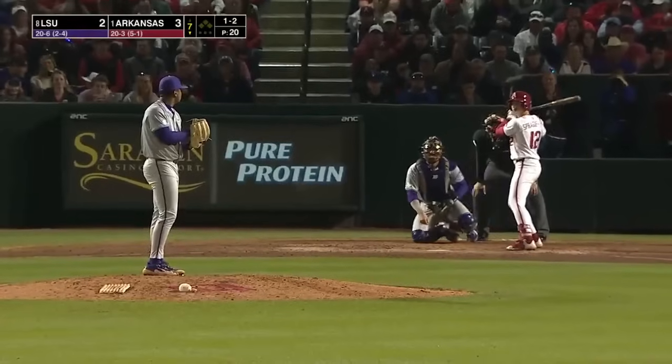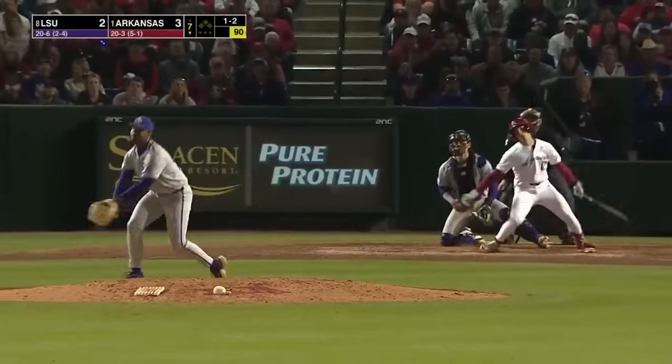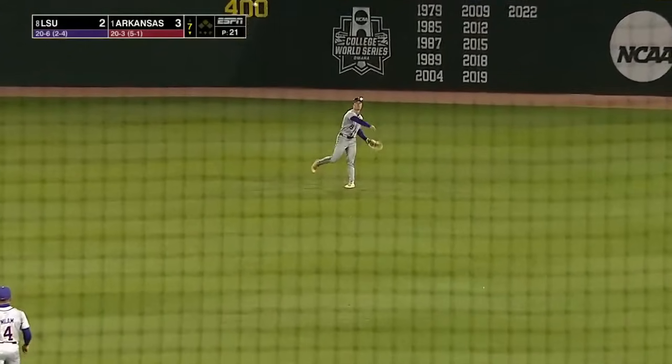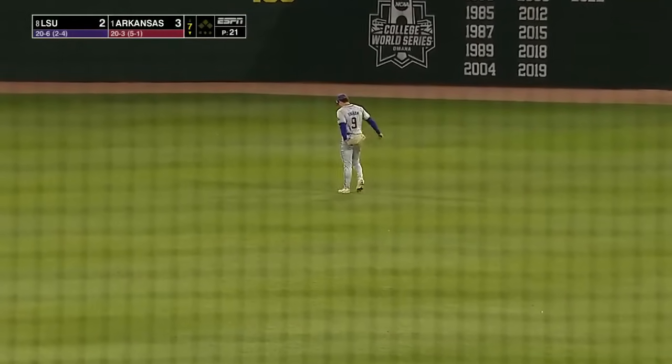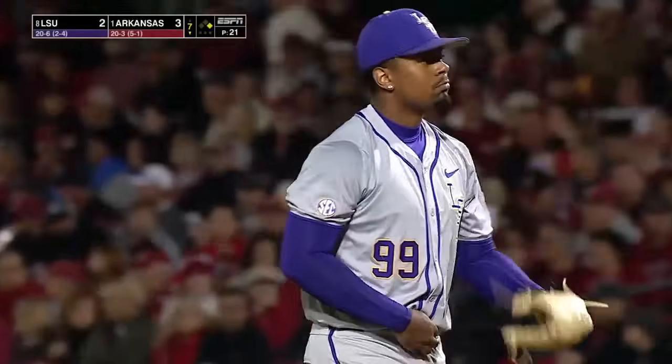Greg Lott is used to the big stage. He played in Williamsport, the Little League World Series in 2014. And he lined this one into center field. Leadoff single. Do you remember him? I knew the name. Yeah. Remember the name.